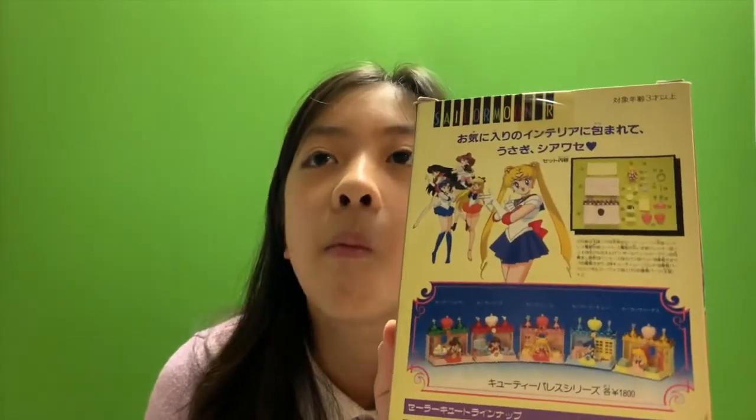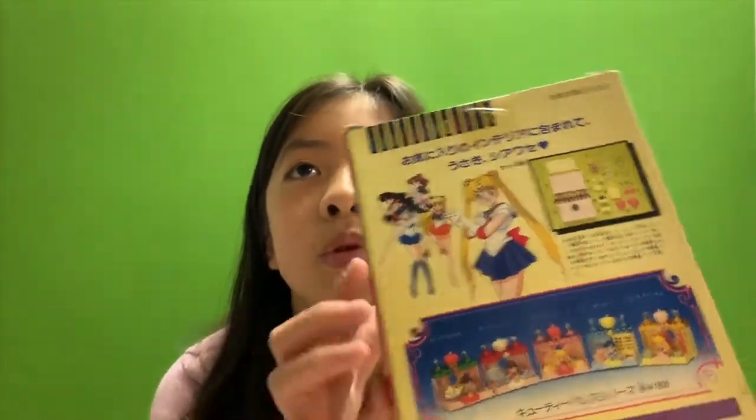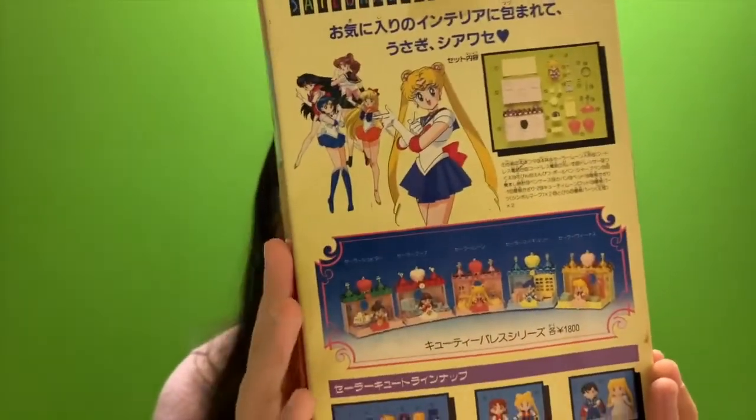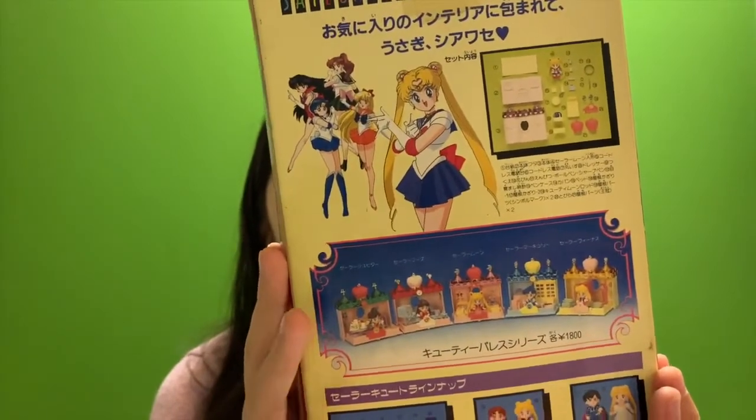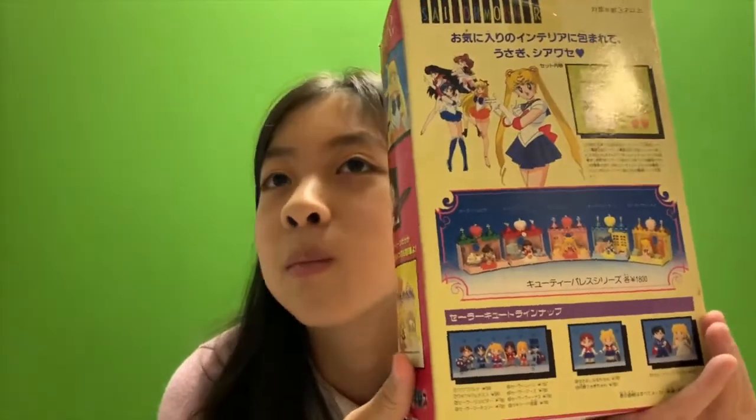Who are they? People to save the world. Oh, what is Sailor Moon anyway? What are those other girls in those mini skirts? Just go search it up then. Yeah.